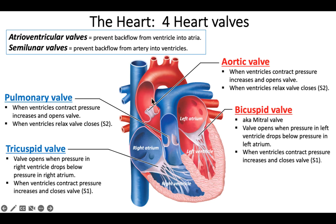Okay, so those are the AV valves. Let's take a look at the semilunar valves. Now they're called semilunar because the little cusps to someone look like little half moons. All right, now you can't tell that from this angle, but these actually have 3 little cusps and they all look like little half moons. So what is the function of the semilunar valves? When blood is pumped out of the ventricles, so pumped out of the right ventricle into this pulmonary trunk, pumped out of the left ventricle into the aorta, you don't want the blood to go back. So these valves must close after blood is ejected.